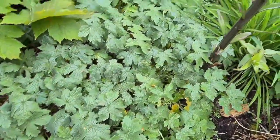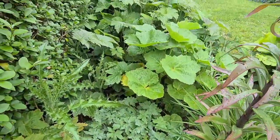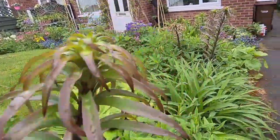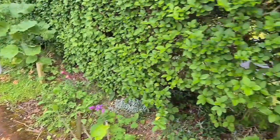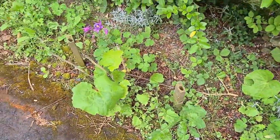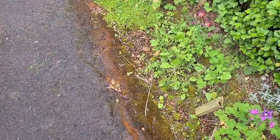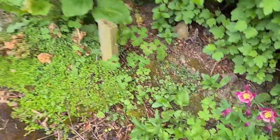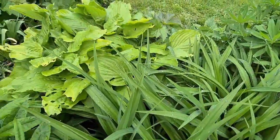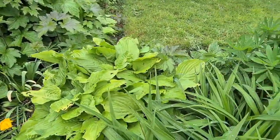Next to that we have our perennial geranium. We have our hollyhocks. This is a tree lily with beautiful flowers on it when it does flower. Come round here, fuchsia, just starting to get some flower buds on it now, which is great. Come down here, aquilegias, which are looking absolutely gorgeous. Some more hollyhocks. Come round here, we have our daylilies, hostas.